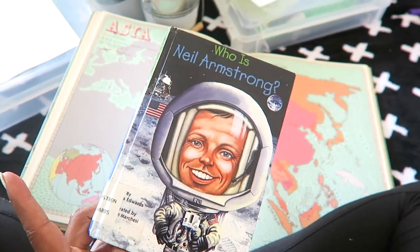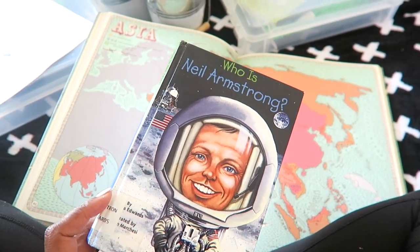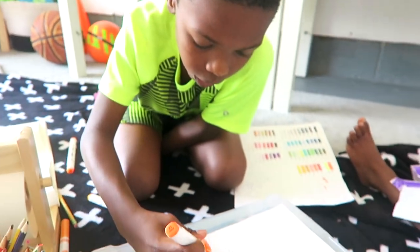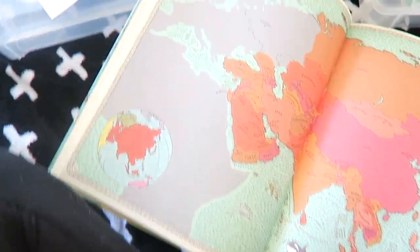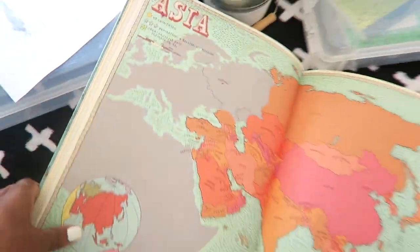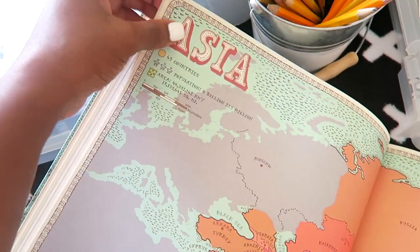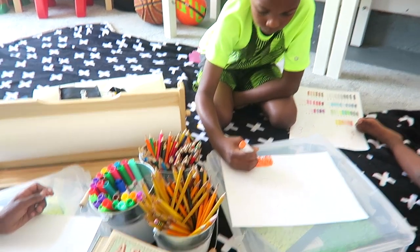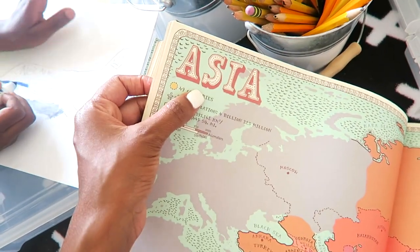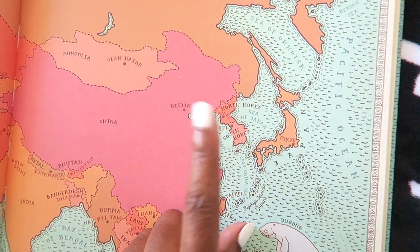And we just talked about how Neil didn't get to finish school at Purdue, because why not, Cam? Because he had to go to the Korean War. He went to the Korean War, right? So, because of that, I wanted to show them where Korea was. So we opened up our maps book, they found the continent of Asia, who Cameron actually guessed it correctly. He knew that Korea was in Asia. So we opened up to Asia. And then he was able to find Korea.